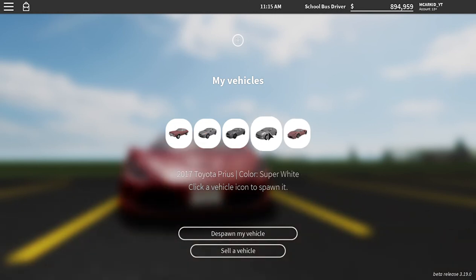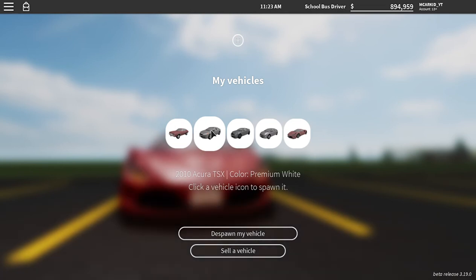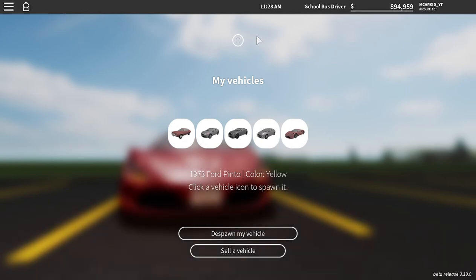I have the 2017 Toyota Prius, which is in super white. The 2011 Cadillac CTS-V Coupe, which is white diamond. The 2010 Acura TSX in premium white. And the 1973 Ford Pinto in yellow.